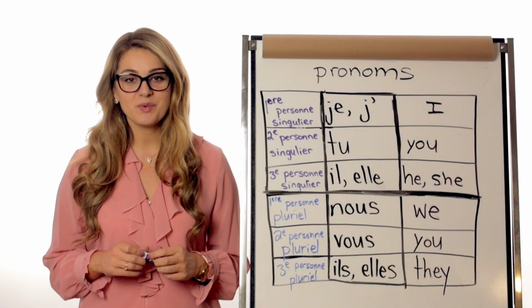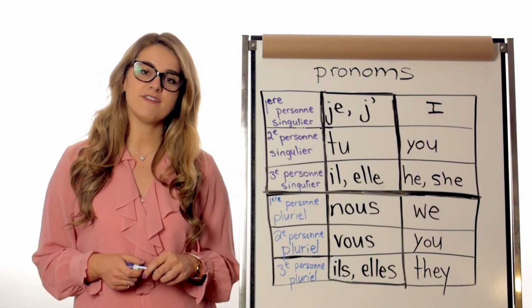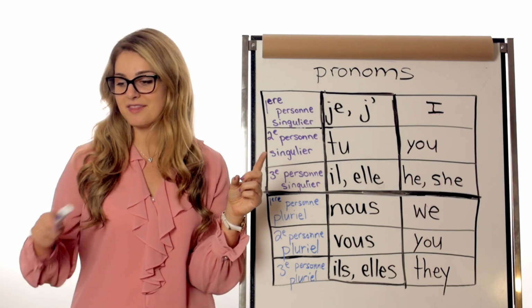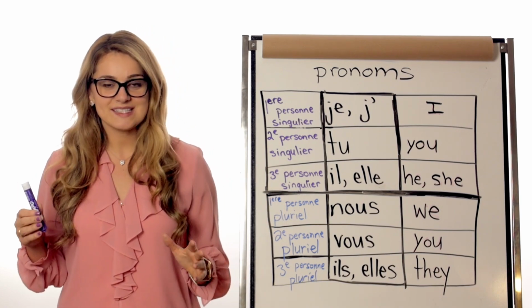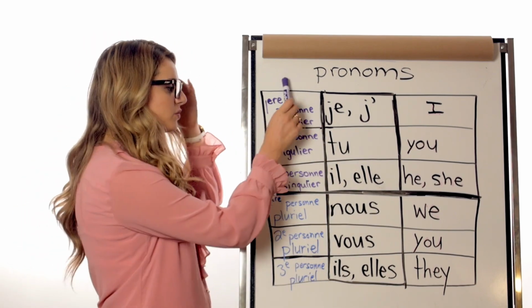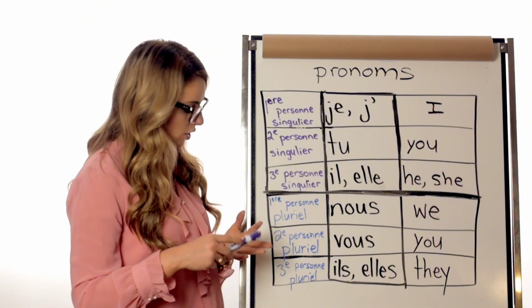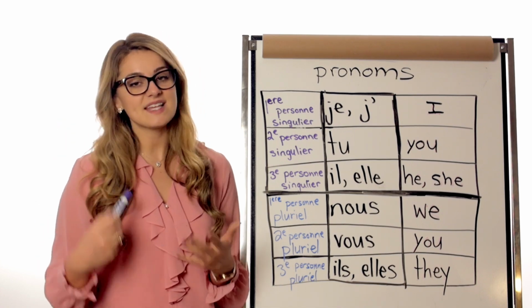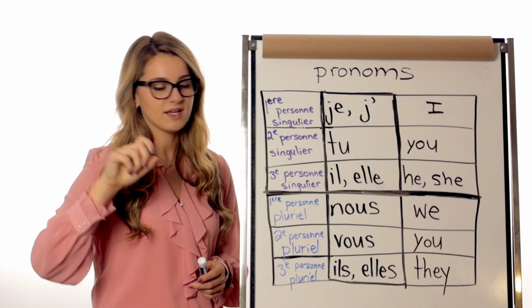Hi everyone. Here we are going to go over les pronoms personnels. These are used with le verbe être and le verbe avoir, which will be the next 2 lectures. So as you can see on the board here, I have 3 columns, okay? And the first one just identifies if it's first person, second person, or third person, and if it's singulier or pluriel. Again, singulier means we're talking, in this case, about one person, only one person.